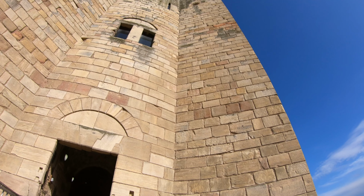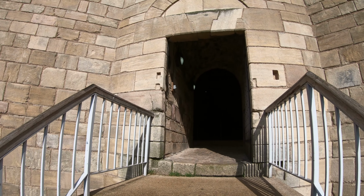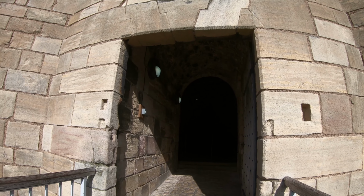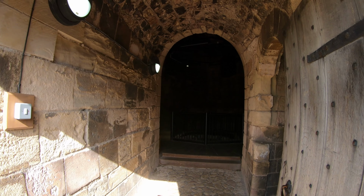The lowest two stories were deliberately made more or less derelict. The room at entrance level has no windows and no fireplace, whilst the vault below it was completely dark, with only access through an opening in the centre of its vault.